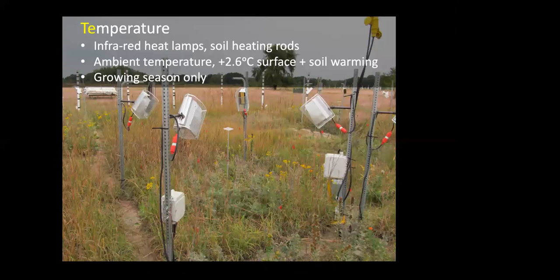And this just shows a close-up of one of the heated plots. And so we heat the plots above and below ground using a combination of infrared heat lamps and soil heating rods. And so plots either are experiencing ambient temperature or heating to a 2.6 degrees centigrade increase in temperature. And we achieve this warming using a feedback control. So the warming level is constant, both above and below ground, throughout the growing season.